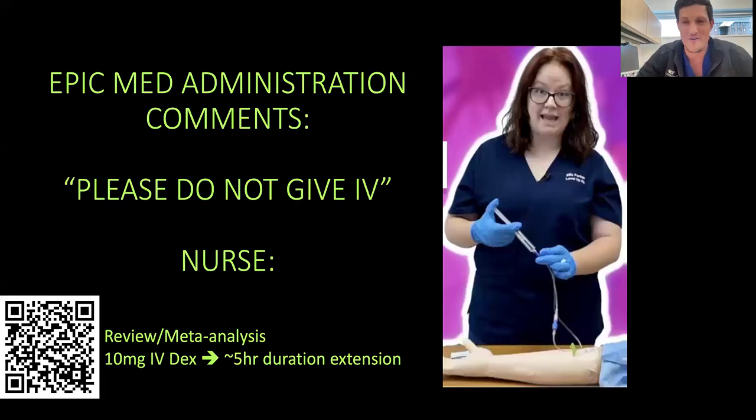And I don't know if y'all have this happen in your shop, but we have an order set built in, and half the time the nurse still gives it IV. At least in this scenario, this blooper is actually okay because they still get some extension of the block duration if it's given IV. So at least it's not the end of the world. A lot of times we also just do it perineural as well and order a second vial. I don't know what y'all do, but for whatever reason, our nurses just can't figure that out.